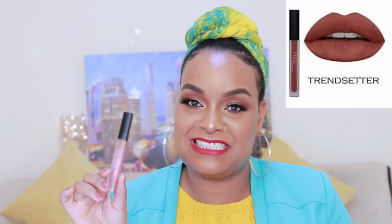So definitely my most repurchased lipstick is the Huda Beauty Liquid Matte Lipstick in Trendsetter. If you're an oldie, you definitely know I've been rolling with Trendsetter for a long time, probably ever since they were released. This one is my most repurchased lipstick to date. It's a pinky mauve color, which I really like on my skin tone.